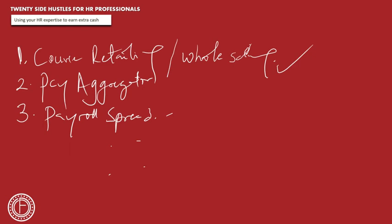Example will be the tax regime. You have everything inputted there. You also make available pay slips. You'll be surprised that a lot of organizations don't even give pay slips because they are not available.